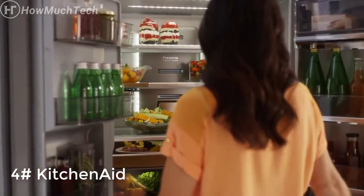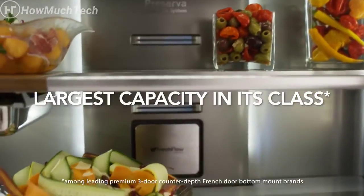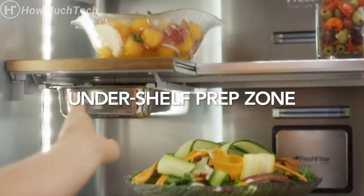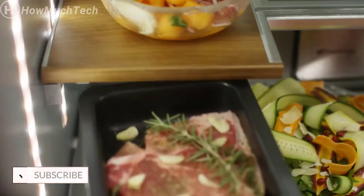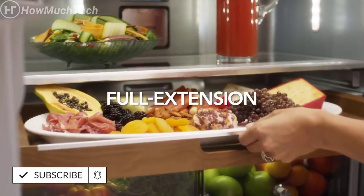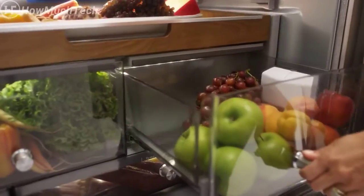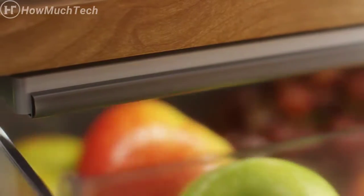Behold, a refrigerator as versatile and limitless as your creativity, with the largest capacity and the most tall storage of any in its class, thanks to a versatile slide-away shelf. An under-shelf pan transforms usually empty space into a prep zone, perfect for chilling dough or marinating meats. Full extension drawers let you see every ingredient easily, and a built-in tray extends your entertaining possibilities. A produce preserver extends freshness, and a special seal maintains the right humidity in crisper drawers.